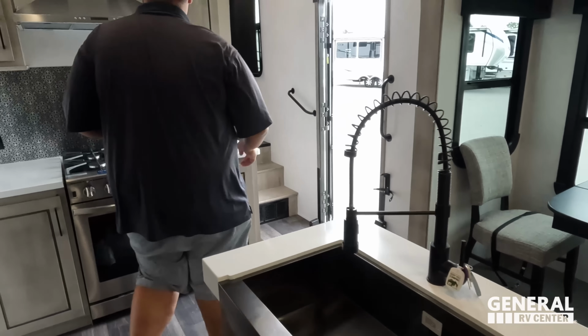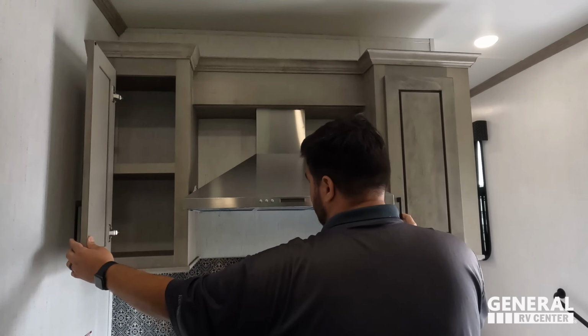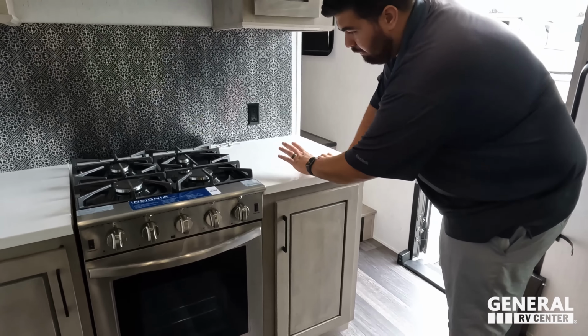And then coming over here, look at that kitchen setup. Storage here and here on either side of this nice range hood right there. Man, that's a nice looking range hood. That is really nice. Good backsplash, good countertop space on both sides of the Insignia 4-burner cooktop. Solid surface countertops and oven right there.